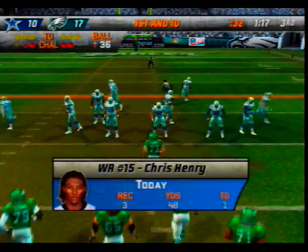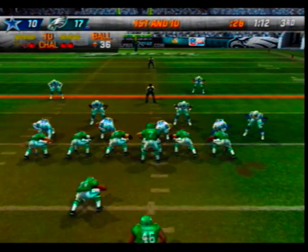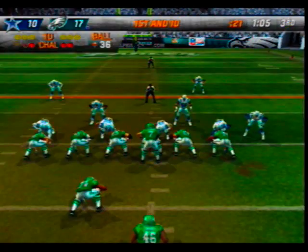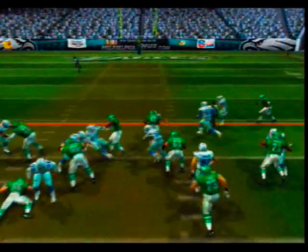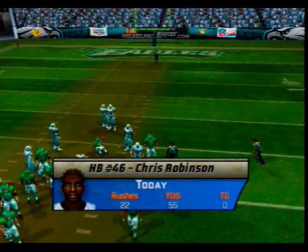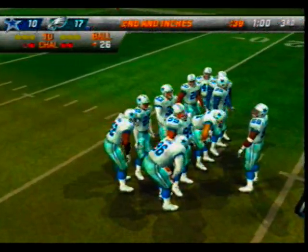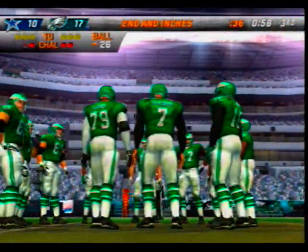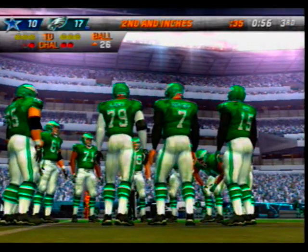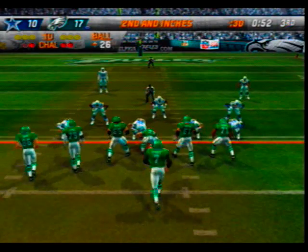First and 10. Ball on the 36-yard line. Dallas goes with a four-man front. Number 20 is there for the tackle at the 26. He's very consistent running the ball, and he's given them a solid rushing attack today. Right. It's second down and one to go. Ball on the 26-yard line.